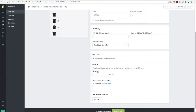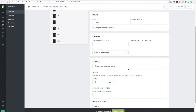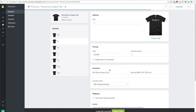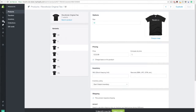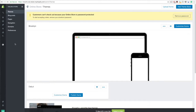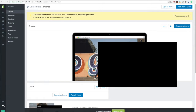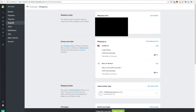This product does require shipping. The weight, as you can see, Shopify already puts in the weight for you of what the shirt is, which is really cool. So 4 ounces, 4.5. This is pretty accurate with how much the shirt weighs, 5.3 ounces. So if you want to check your shipping, or if you want to change your shipping around, you would go to settings down here, and you go to shipping. In shipping, you can see that they have your domestic and your rest of the world.